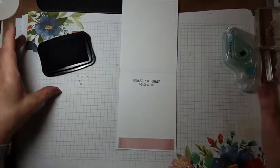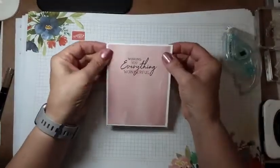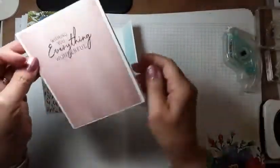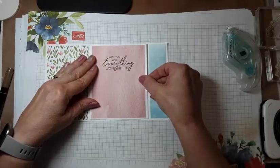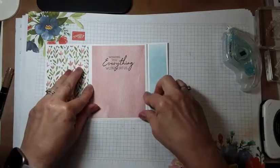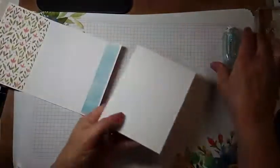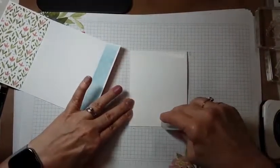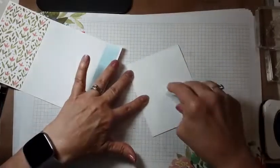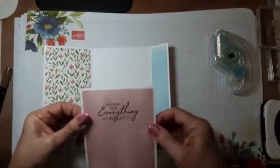There we go. All right. I'm going to need that again in a minute. All right, so that's that part, and that can go on the inside. So the reason this is just a smidge smaller is so that you can fit it between these score lines, okay, and fit it inside here, okay. So we're going to put, and if you're a liquid adhesive person, that's fine, or tear and tape or whatever. I'm just going to go ahead and use my seal like that.